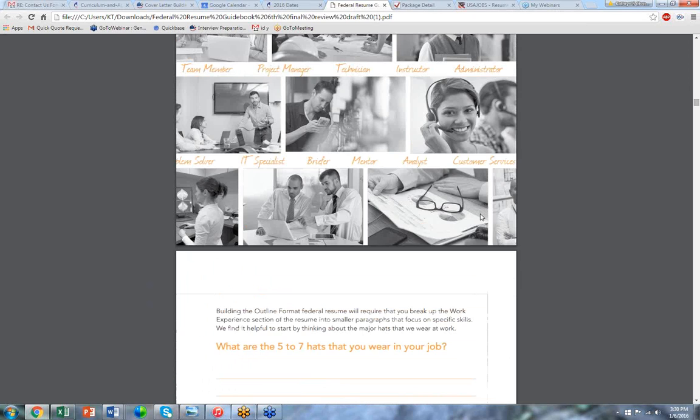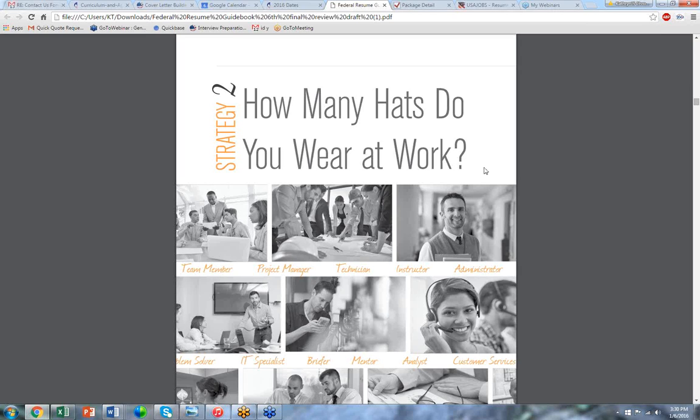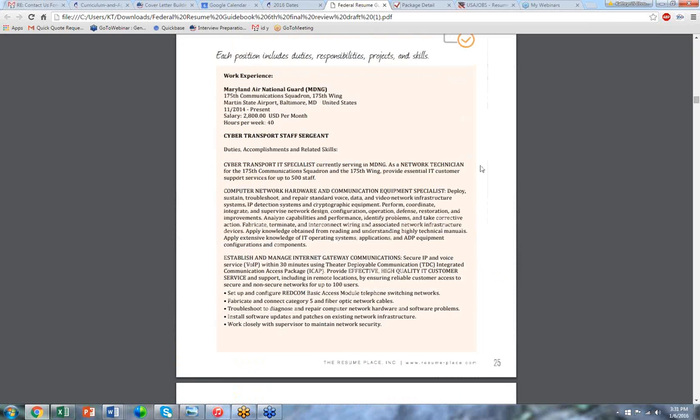Look, this chapter is called How Many Hats Do You Wear at Work? This is one of my lessons that I use when I teach my classes, and I get everybody to write down how many hats they wear at work. So for a teacher, the hats that you wear at work would be teacher, curriculum development, activities, educator, advisor, communicator, and then maybe community relations or community educator, something like that. Planner, right? That would be good. Those are hats that you wear at work, and those become the all cap keywords in your outline format.